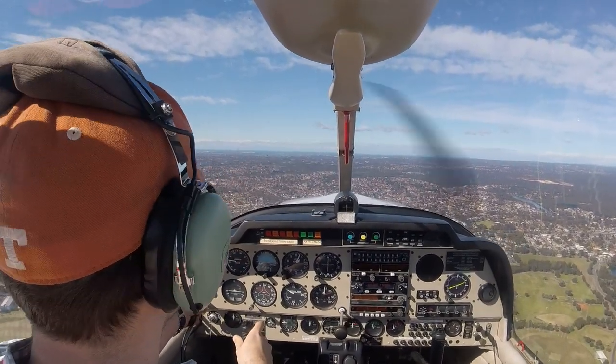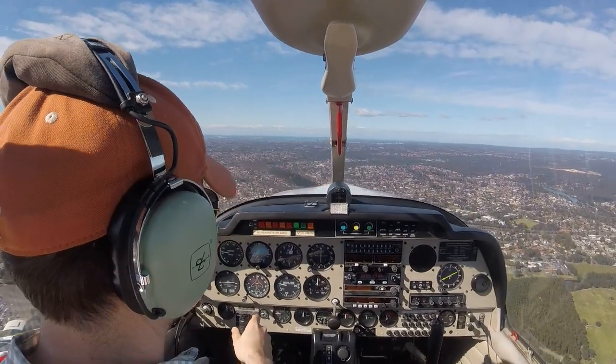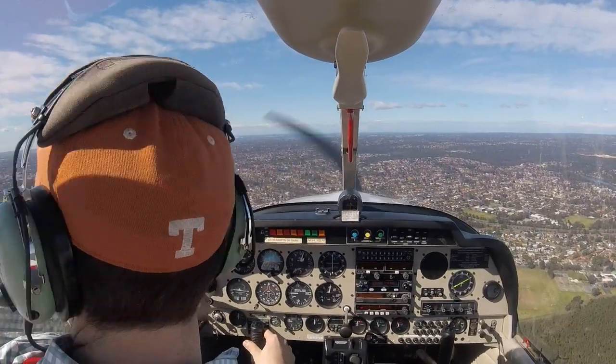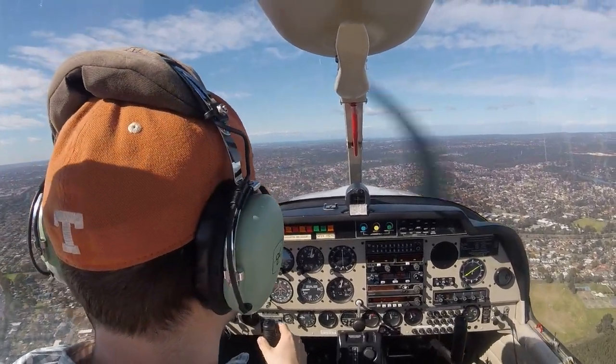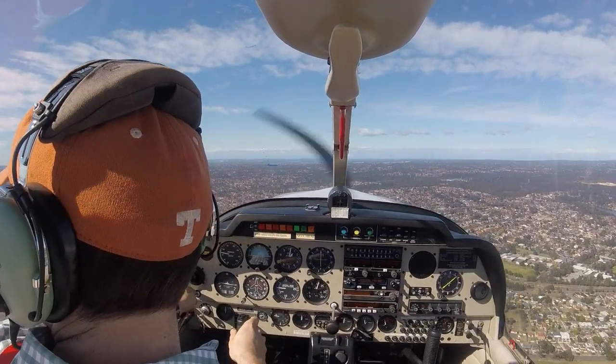India Victor Alpha, runway left, clear touch and go. Clear touch and go, runway left, India Victor Alpha. 5 Victor Victor, downwind, touch and go. 5 Victor Victor, follow the Robin late downwind. Traffic in sight, 5 Victor Victor.